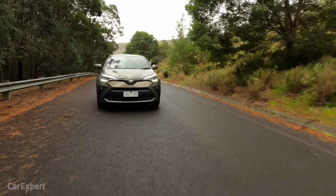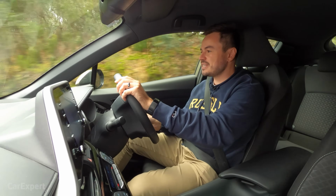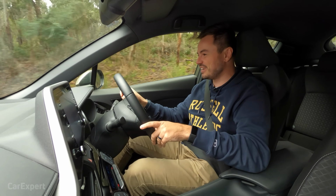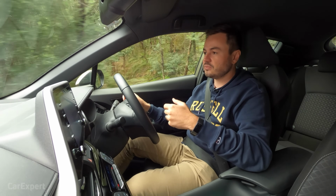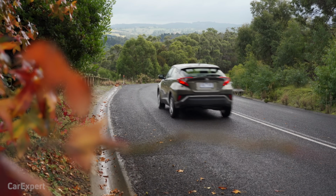Well, we're cruising along here. I'm going to punch it. Look, it's not terrible. It gets up and goes. It isn't going to pin you back in the seat and have you gasping for air, but it is quick enough, and it's going to be perfectly fine for city driving and when you need to depend on the car to get you moving, and the CVT responds quickly enough as well.